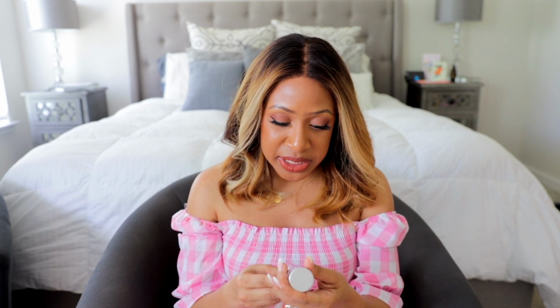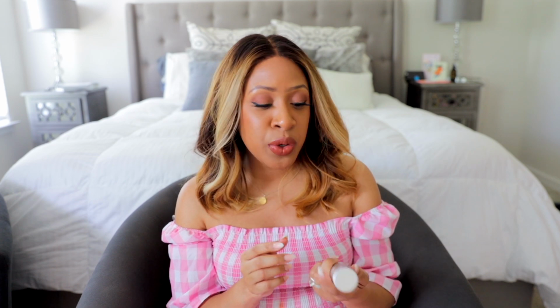There's no tingling or anything like that, but it's just super, super moisturizing. A little bit goes a long way. I know this is a small container, but gosh, a little bit does in fact go a long way. And you can use this for both morning and nighttime, which is what I do. And I do think that, of course, using it both morning and nighttime does in fact help you get the results you're looking for better.